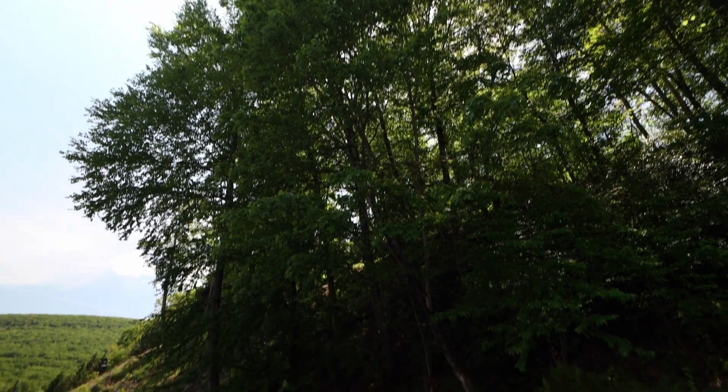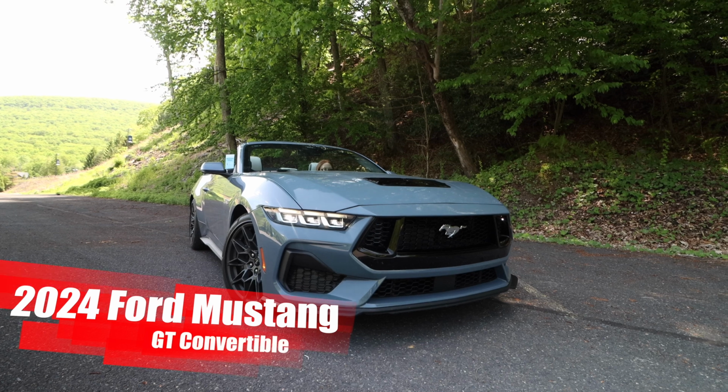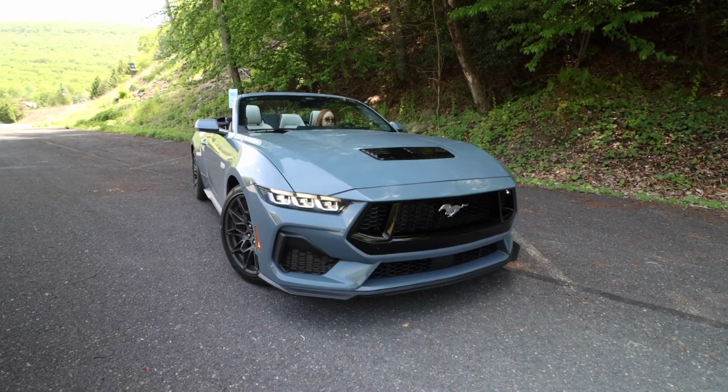So when you have this beautiful scenery, you're gonna want to drive this, the 2024 Ford Mustang GT Convertible. Yeah, this is a lot of fun. Let's get started and take a look at it.